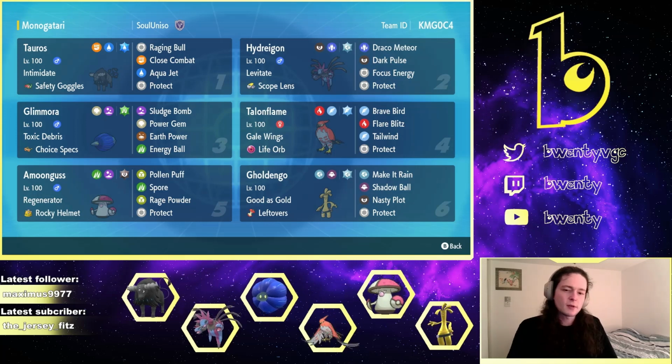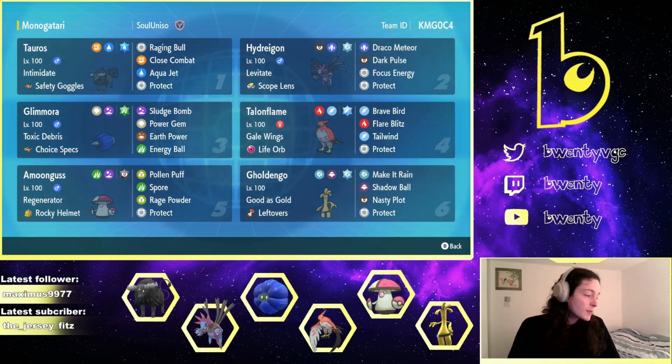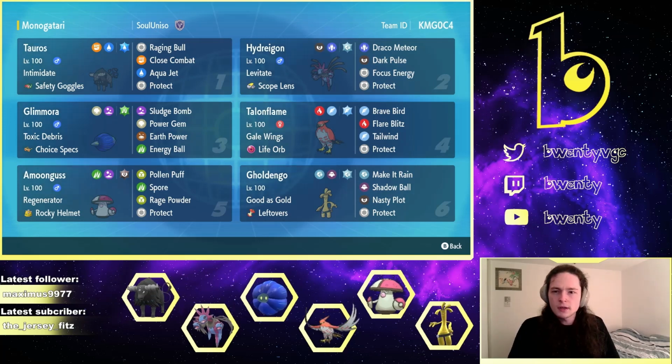You have to be kind of careful about setting up spikes on your own side of the team if you need to keep a Sash intact, or you need a Pokemon to stall out an endgame, that kind of thing. I've been rambling about this team for ages. This intro is a lot longer than my usual ones, so thank you for bearing with me. Apologies if I've been rambling on a bit, but I think Glimmora is a very interesting Pokemon, so there's a lot to say about it. But yeah, that is the team. And yeah, let's jump into battles.